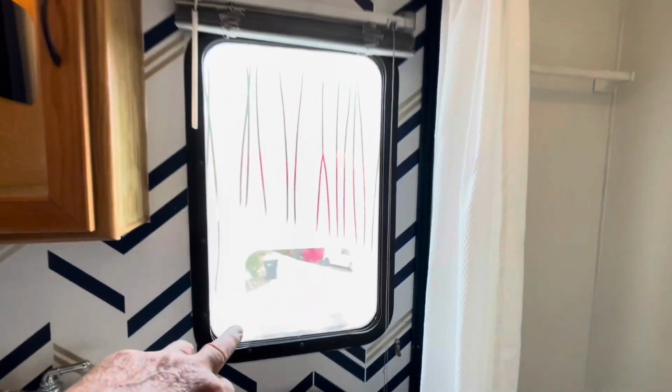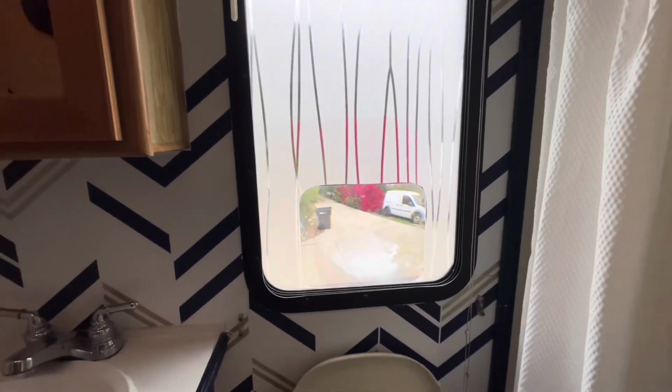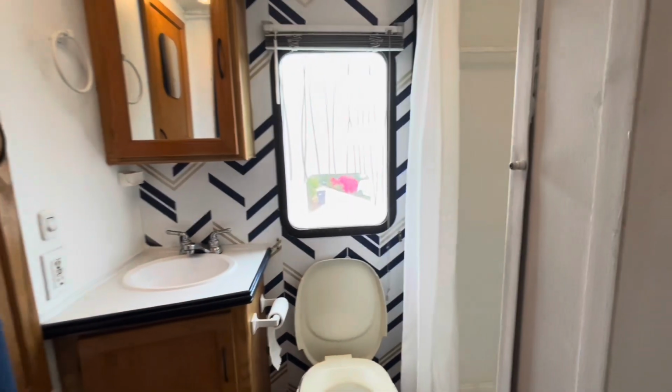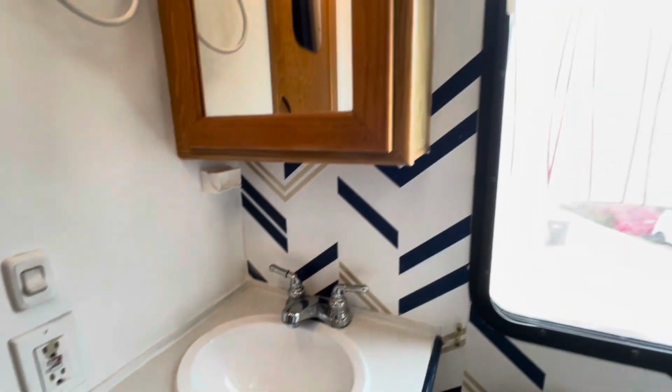It has a wide angle lens on the back window so you can see as you drive, and the back rear view mirror. You have a closet here. B is the model. Huge closet space. And then you have the privacy curtain if you wish to have it.